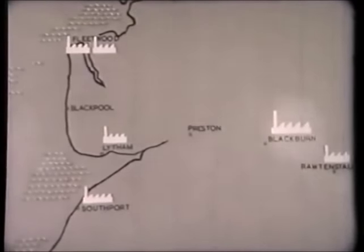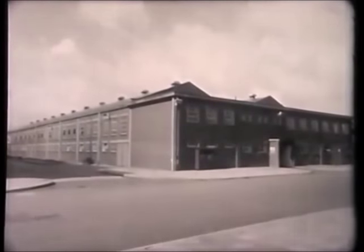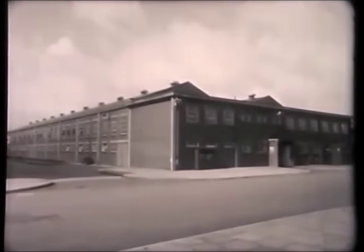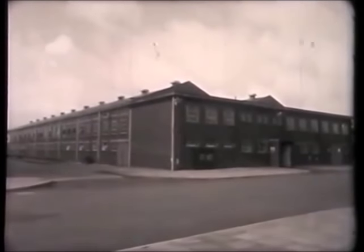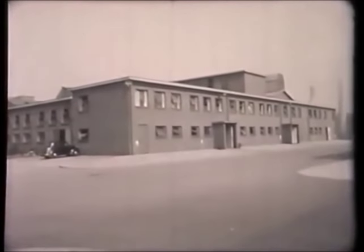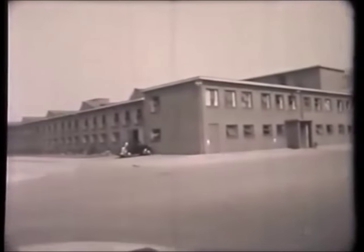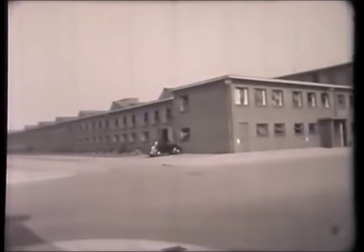New buildings were erected on the Blackburn site. This is part of the new wire factory completed in 1954 to produce high-grade tungsten and molybdenum wire. In 1955, the new glass factory was built. Over 500,000 glass components are produced here every day.